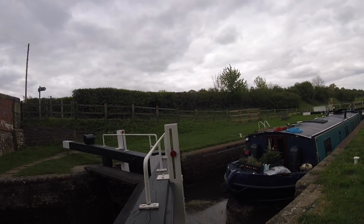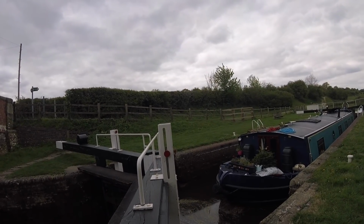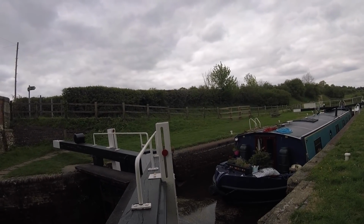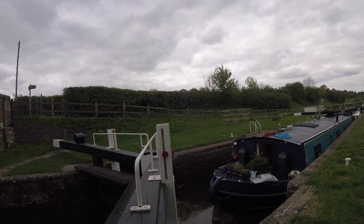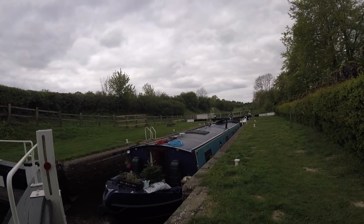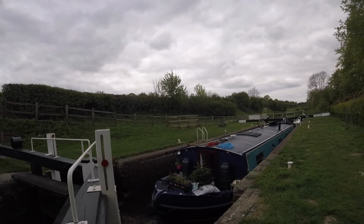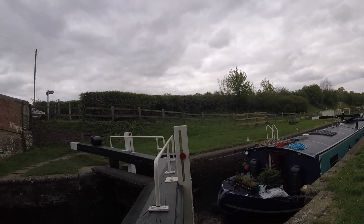So a good tip to any new boaters out there: if you do the paddles halfway only on both sides, and then you just allow the boat to go down gently, let it all stabilise, and then open up the paddles on both sides to full, the boat will sit better in the middle of the lock and not bounce from side to side. Obviously it's a little bit more difficult with a narrow boat because it does move around a little bit more, but that's how we find works the best.